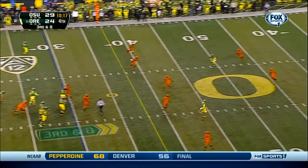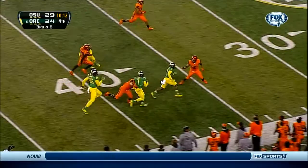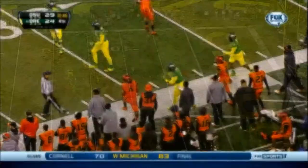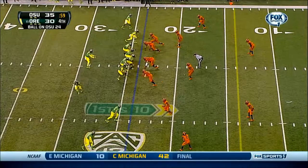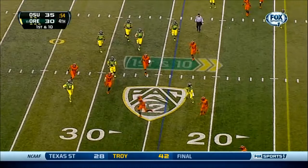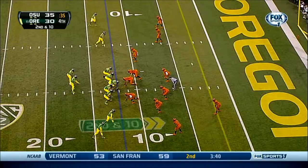Mariota stepping up, throws, and he completes that pass. Huff still on his feet. Huff gets across the 35. Going for it here. The pass to the end zone. Touchdown. Josh Huff. Route wide open. Mariota pump fake. Scrambling, throws back over the middle, completes it to Huff. Second and 10. Mariota with time over the middle.